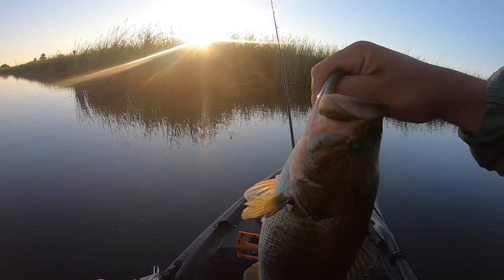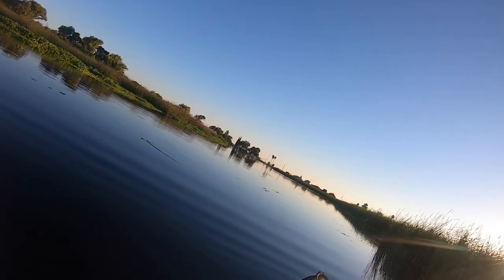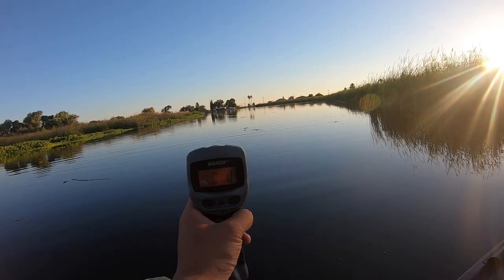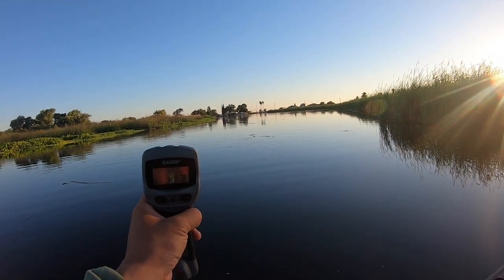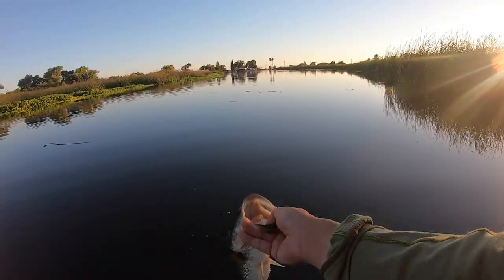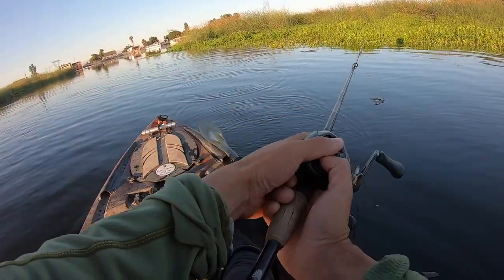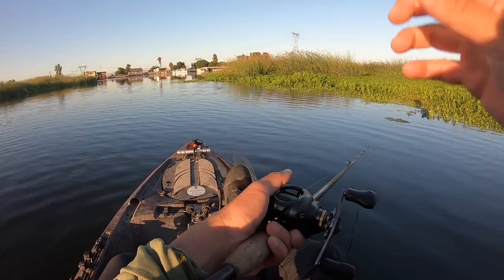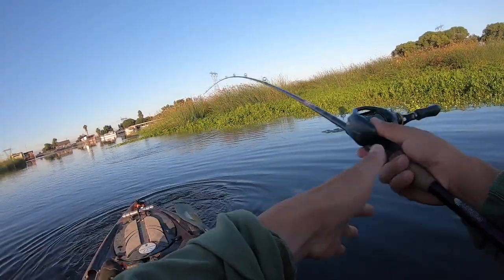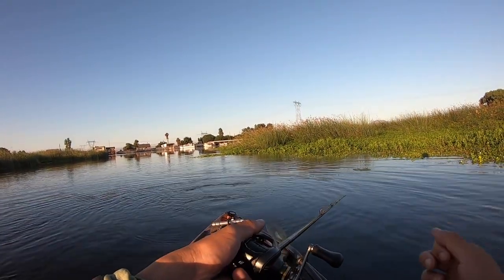Sorry, dude. Chunk. Another solid one, another, what, 2-pounder? Gotta be another 2. Man, I thought he was a lot bigger than that, the way he hit. 115, another 2-pounder. Man, freaking fat fish. Oh, God. Easy, tiger. Got too excited there.